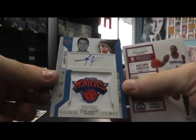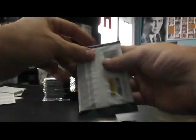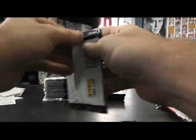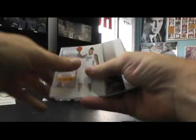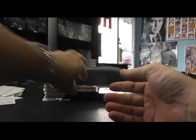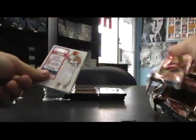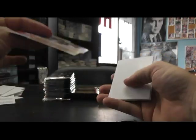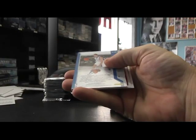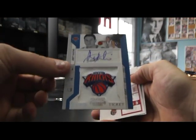Then you have Landry Fields. Okay. Die cut, Amar'e Stoudemire. Insert Devin Harris, Brook Lopez. Dual insert. Die cut Kevin Durant, Russell Westbrook, number 299. And the last one, got a Knicks hot box, Andy Rautins. Or Rautins.